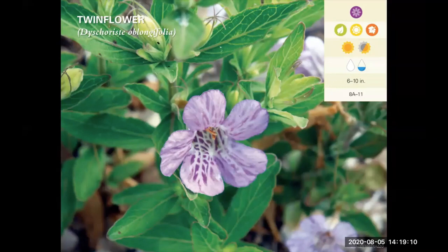We have a couple of twinflower species that are available in native nurseries. This is oblong leaf twinflower. Again, another great one for bees and butterflies. It's a host plant for the common buckeye, whose caterpillars actually eat both the leaves and the flowers, which is a little bit unique. Typically, it's just the leaves that get consumed by the caterpillars, but they do eat the flowers too. So you might see them on the plant year round.